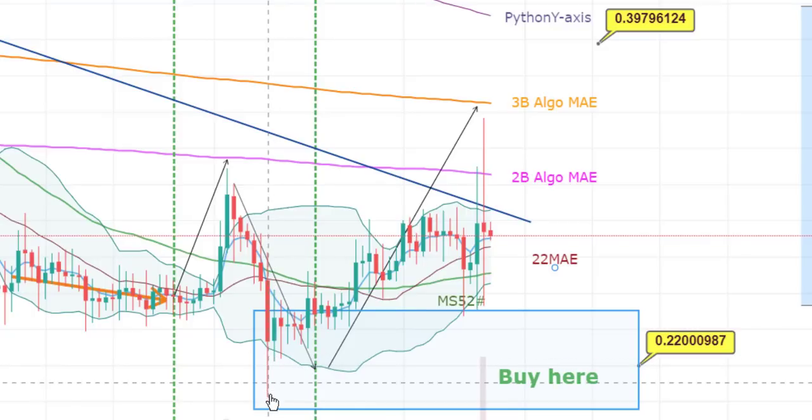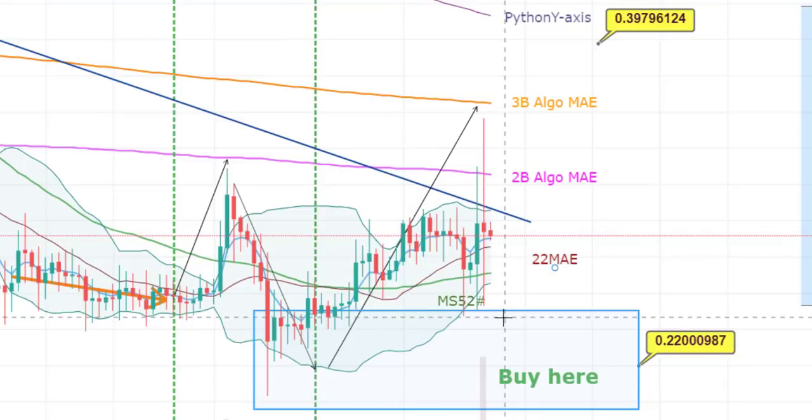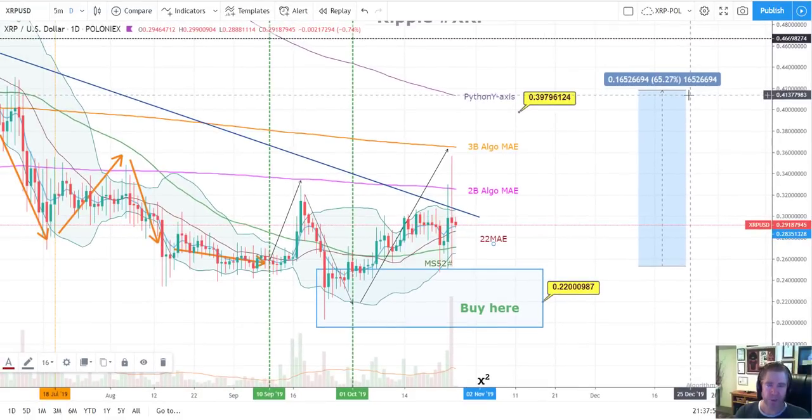Remember, I bought right down there. That is when I came out and sent it out on Telegram and said, buy here, buy, buy, buy. It could potentially come back, maybe enter back into this box here again. I doubt it, but it could. But if it comes back, buy, because you will never, ever see a lot of these good prices again. How far could XRP go up? We have a look at Bitcoin. We have a look at Litecoin, the height of those.